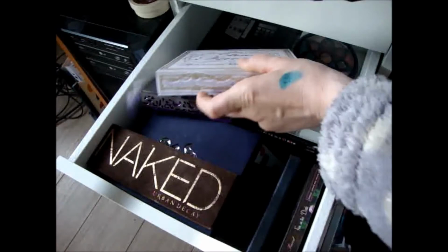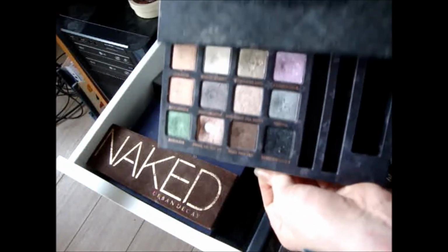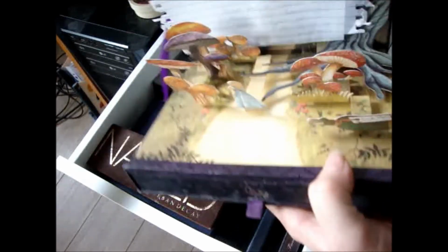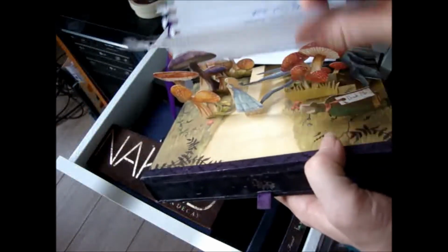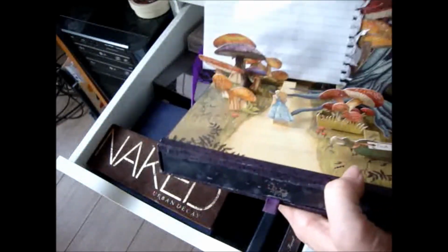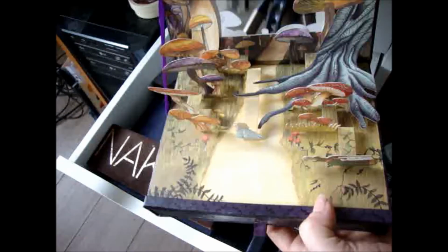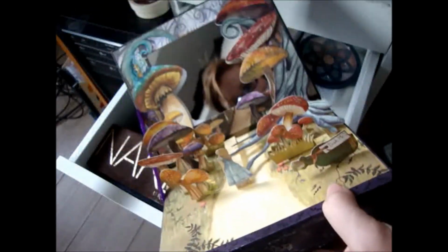And then, the last one is the Alice in Wonderland, which I love. Look how used that is. It's quite old. This is a list I've made of the names in the palette and what they're actually called in real life, which is quite handy. But I say in real life, I mean sort of in the regular line.